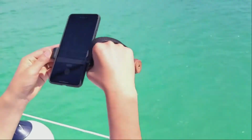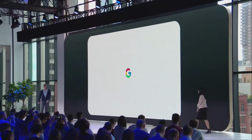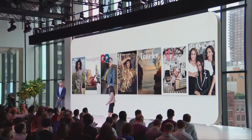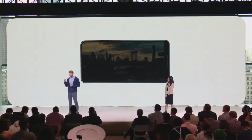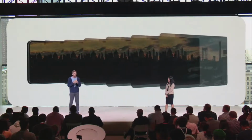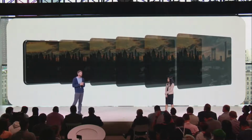The previous Pixel phone still has one of the best cameras of any smartphone, so I'm really curious what improvements they made with the Pixel 3. First, they have a new Pixel Visual Core, and this is an onboard chip that helps you take better pictures and take them faster. This chip is an updated version of the previous Pixel's chip that will run some image processing to improve the quality of the pictures you take.